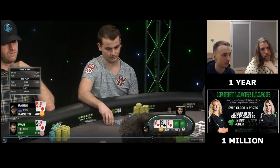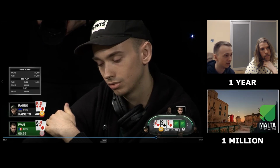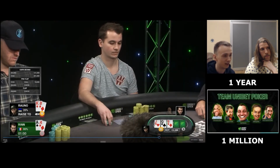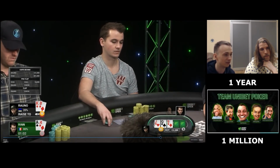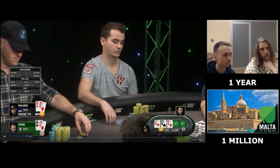But I guess we had way more fold equity in the spot than we actually thought, which sort of lends some credibility to my assumptions of this bluff looking extremely strong, given how I was perceived at the final table. Interesting to see what Ivan does. He's been in the tank for a minute now.